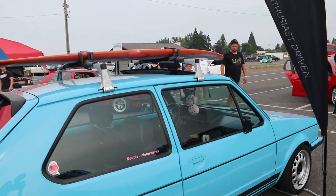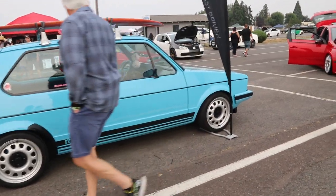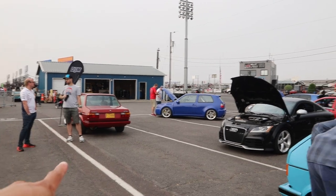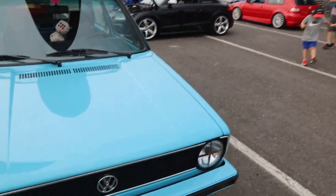Love the surfboard on top. Love the color, the little graphic on the side. Yeah, they're good. Lots of good cars in here. The Mark 1 Jetta Coupe, love that. The A59 style car. Yeah, they brought out some nice, nice cars. I love this thing.